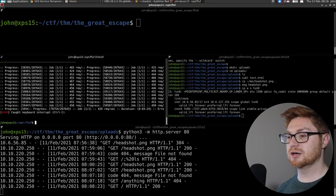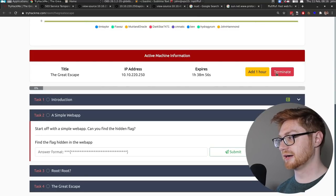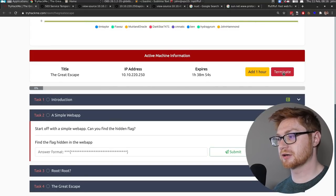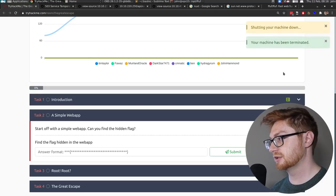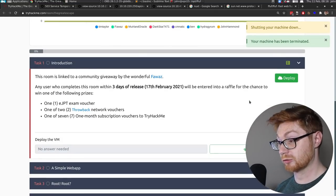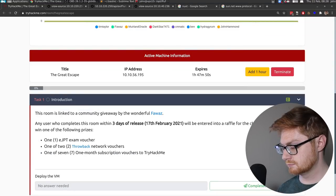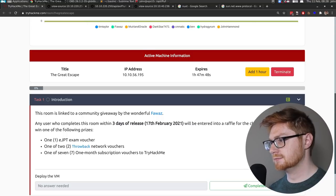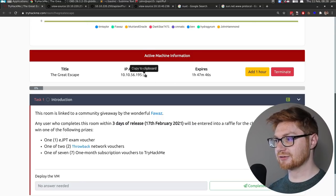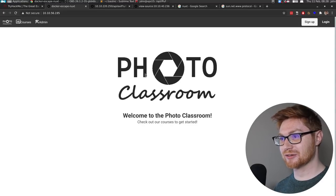No! This is dirty. I feel so bad. I have to keep rebooting the box. Gosh. All right. This is going real well, everybody. Okay. I have got a new machine, hopefully we won't have to deal with all the rate limiting.